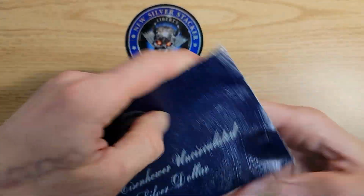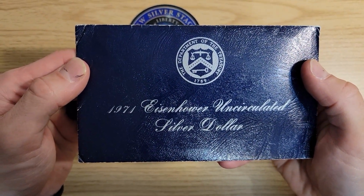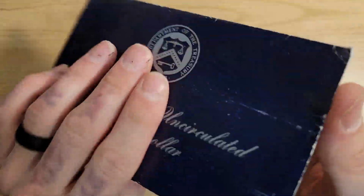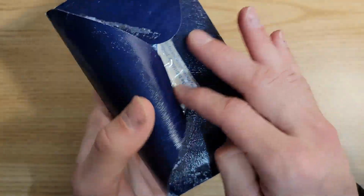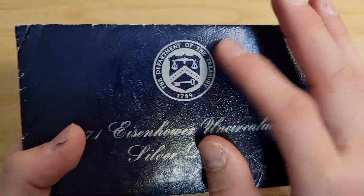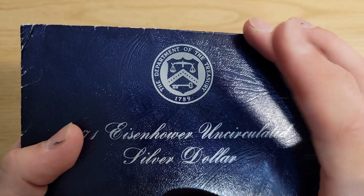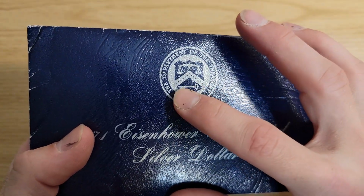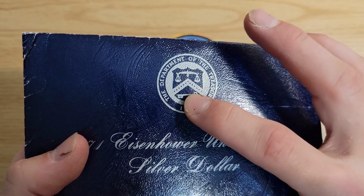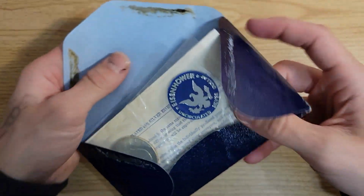Okay. So we have a 1971 Eisenhower uncirculated silver dollar. The Department of the Treasury, 1782 established. I'm guessing that's when it was established. What's on the logo right here? Let's see. We got the little balance thing, the weight, whatever it's called, and a key. Huh. I don't know the meaning behind all those. Probably like safety. I don't know, guys. Let me know if you know the exact meaning on why they put these two symbols right here. I'm curious, actually.